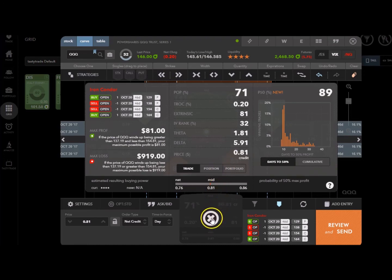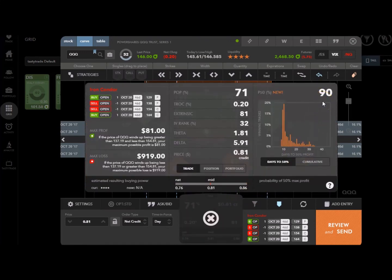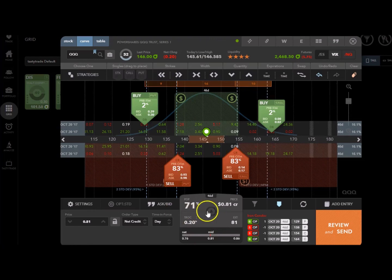So here you go. I've got a 90% chance of making 50% of my max profit. Well, what's my max profit? I can put on this trade right here and I can sell it for 81 cents a contract. It's basically one contract is 100 shares in NASDAQ QQQ. So that's 81 bucks. If I sell this to someone for let's say 80 cents, I have a 90% chance of buying it back for 40 bucks, half of this. That's crazy. It's unreal.